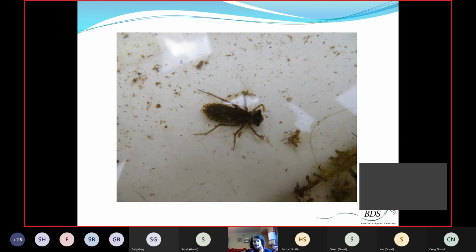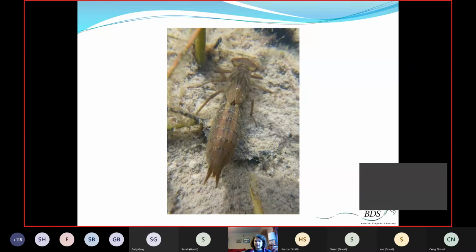This is a dragonfly larva, and we can split them up into sort of hawker type and the chaser and darter types. So this is a darter. It's covered in lots of hair, and it's got quite a squat body, because they tend to live at the bottom of the pond, and they need to be quite squat so they don't fall down through the detritus.